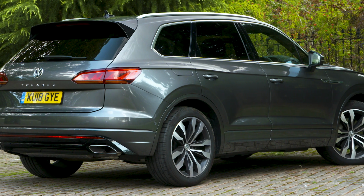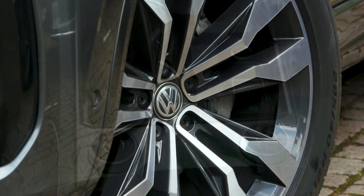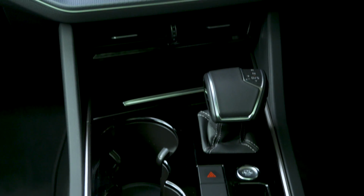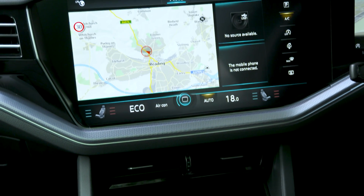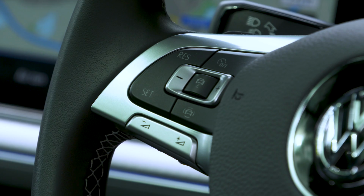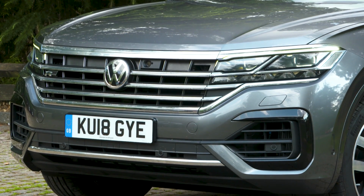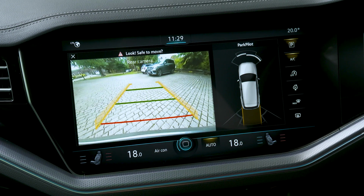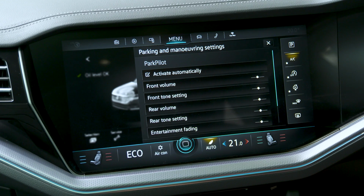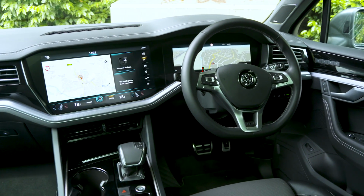3 trim levels are offered, and we think the entry-level SEL models have everything you're going to want, including a simpler 9.2-inch touchscreen infotainment system with Apple CarPlay and Android Auto smartphone mirroring, heated front seats and adaptive cruise control. R-Line and R-Line Tech cars add extra luxuries such as a reversing camera, 4-zone climate control and a self-parking system. But this way the Touareg quickly becomes too pricey to recommend.